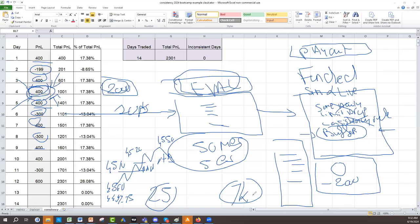So the market's going crazy. You have a good read on it. Once you hit $750 in profits, boom, you're done for the day in that evaluation account. That's all there is to it. And I'll give you an example.